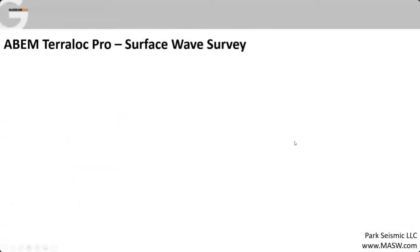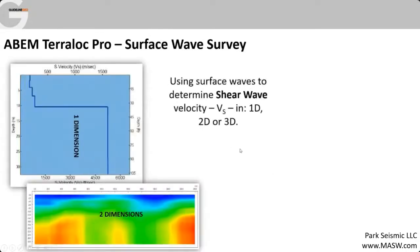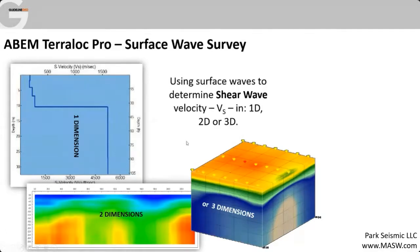Okay, let's look at the final type. We've looked at refraction and reflection. We're going to look at surface wave survey. And every time I do this section, I always give a little shout to this website, www.masw.com. It's owned by a company called Park Seismic, and they actually make software for processing surface wave data. But their website is fantastic. It's a really good resource for learning about surface waves, and I've learned a lot from it, so I feel slightly indebted to them. So I always give them a mention whenever I do surface waves. Do check that website out if you want to know more, because there's lots of really useful stuff on there.